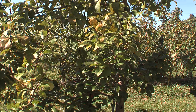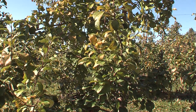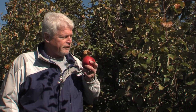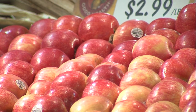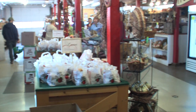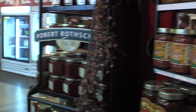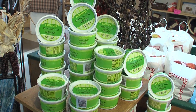And Honeycrisp is a variety that has in no small way really rearranged the apple industry. This is now the most in-demand apple variety for new trees for commercial growers in the country, and they're now being planted all over the place. And while it's possible to buy Pepin Heights products at your finer grocery stores, you would be remiss if you didn't stop in and check out their charming retail shop when traveling through Lake City. It's where it all began.